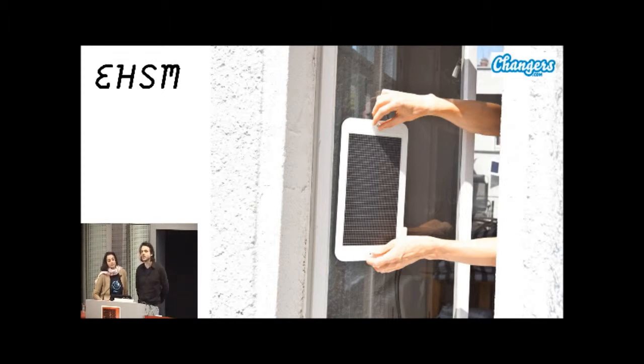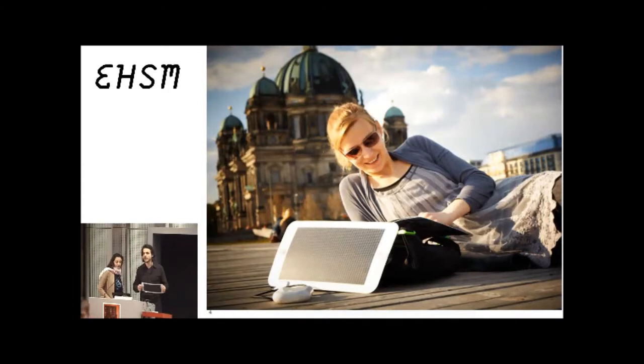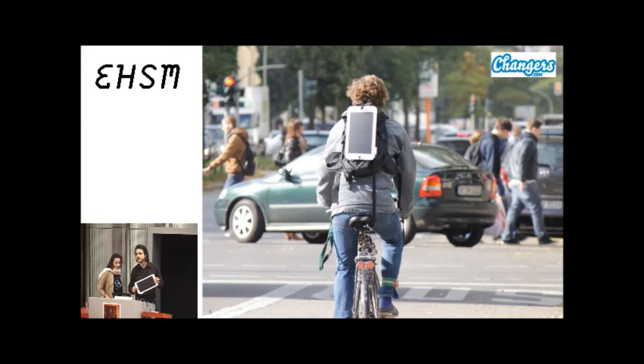And therefore, we developed a solar hardware which consists of two parts. A solar module, which is flexible, lightweight, and about the size of an A4 sheet of paper. It produces about 4 watt peak. And this fits perfectly to your lifestyle. It's mobile and light, and you can fix it on every glass with two rubber suckers, with the eyelets, and you can use it mobile on your backpack while biking.